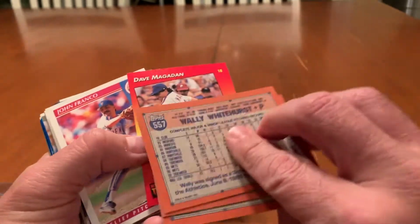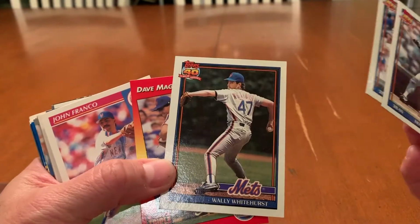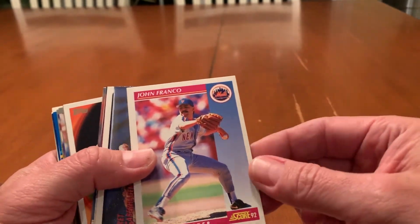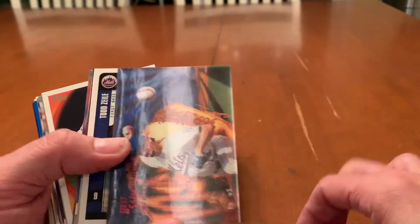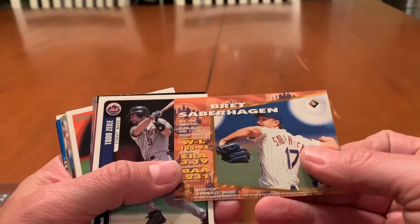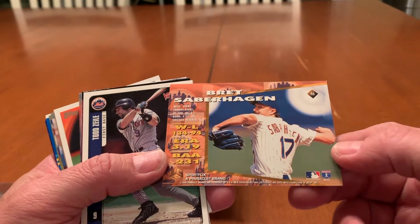91 Topps. Right, 91 Topps. Howard Johnson, Keith Miller, Wally Whitehurst. There's a triple play of Dave Magadan. This is 92 Score, John Franco. This is Sport Flicks, I believe. Maybe not. Is it? No, it's a Pinnacle.